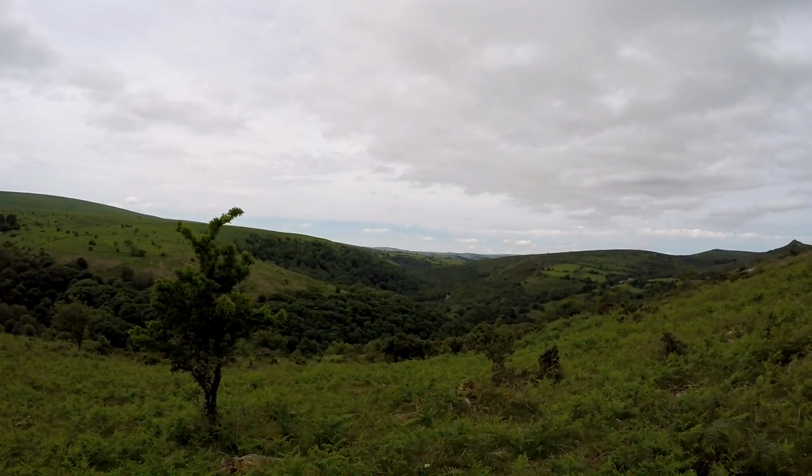It's a beautiful view. And there's that smell of coconut again, which is kind of odd because I can't see any gorse flowers, but there's a real strong smell of coconut. Maybe it's someone sunbathing. I doubt it in this weather.